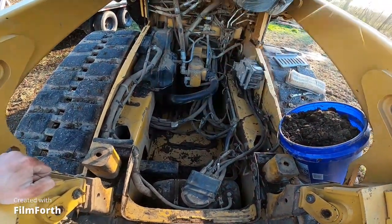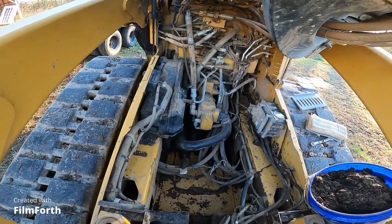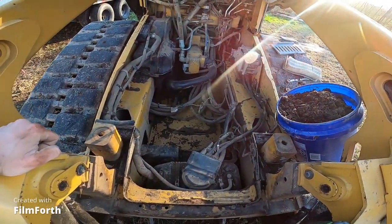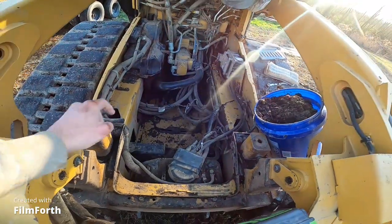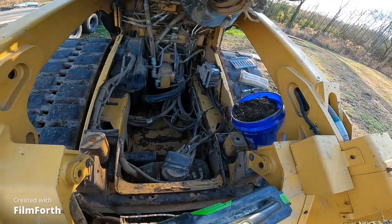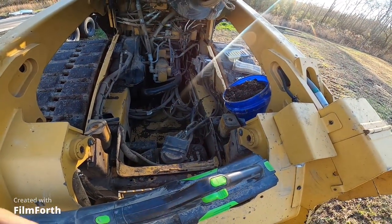So next is I'll get in here and steam it off. I'd like to have a steamer instead of a pressure washer, but that'll do. Once I take that belly pan off, then all that stuff should just fall right down in the little hole. And all of that, it'll make me feel a little better too.